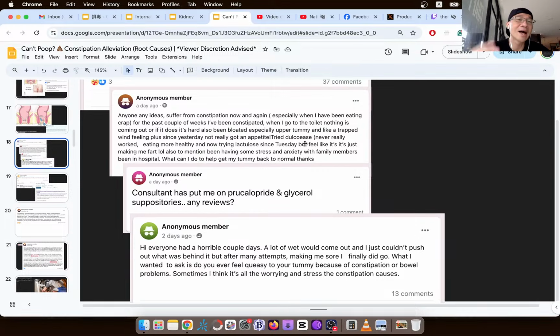Tried Dulcolax, a lot of different OTC medications, stopped working. Never really worked. Eating more healthy and now trying lactulose since Tuesday, but feel like it's just making me fart, LOL. Also to mention, been having some stress and anxiety with family members in hospital. What can I do to get my tummy back to normal? Thanks. Consultant has put me on Prucalopride and glycerol suppository. Any reviews? And so people, they stop working with the OTC medication because it stops working, but they're still going to continue to look for gastrointestinal doctors, and they're going to find other prescription strength medications, giving them a try.